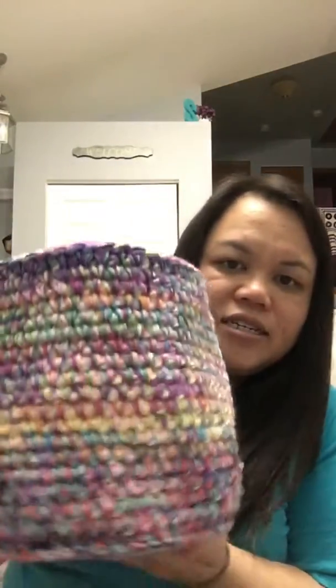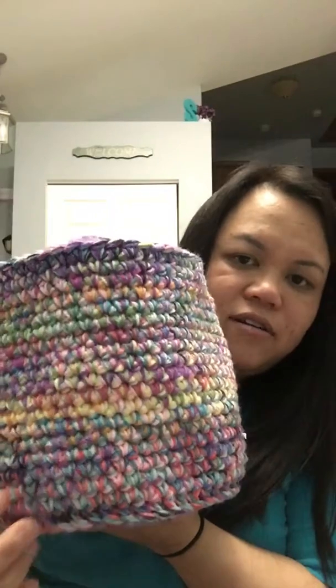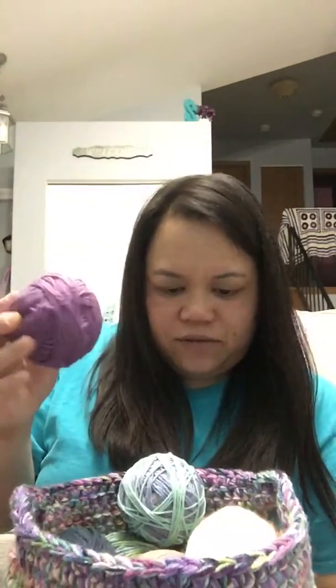So I've made one of those, and I made another which holds more yarn. So let me see, let me grab, I got this one. The handle wasn't as tall as the other one, so I'll show you. So this one here, it's a different color. So I use different color yarns, but it holds all my little extra balls of yarn in here that I've rolled up into balls because I don't have a yarn winder.